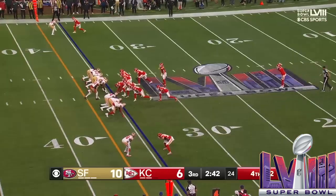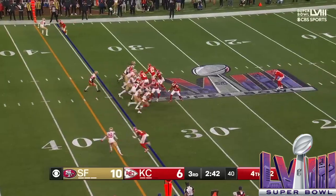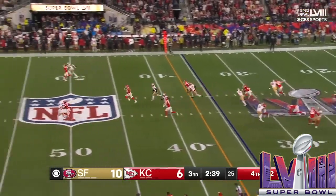And there's never been one return for a touchdown. Oh, you just threw it out there. Want some odds on that?